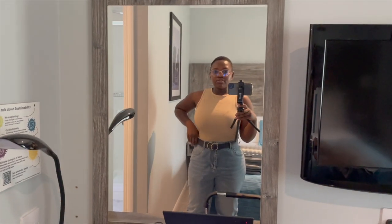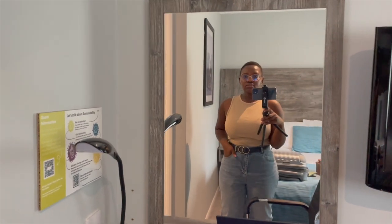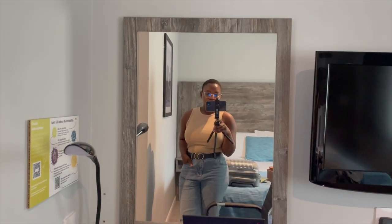This was my outfit. I was so lazy in the morning. I just wanted to throw on jeans and something, because the dress code was casual, and I really took advantage of it.